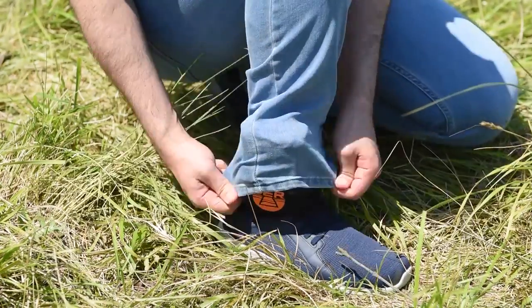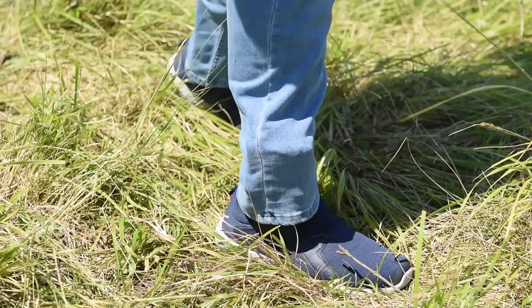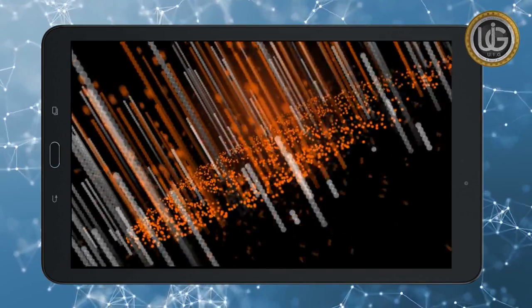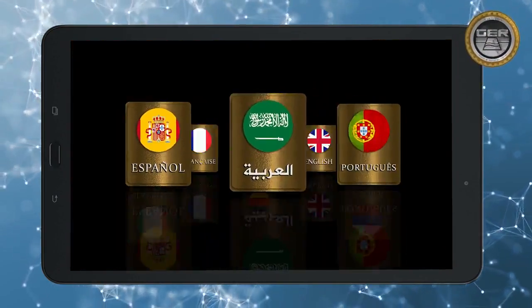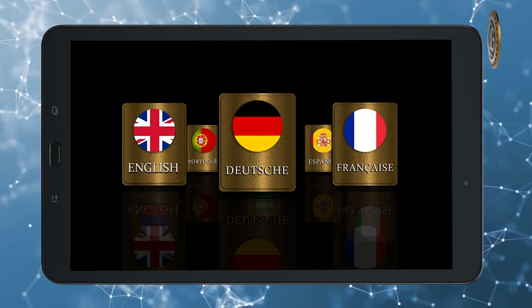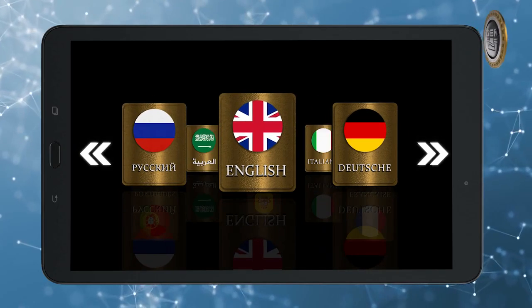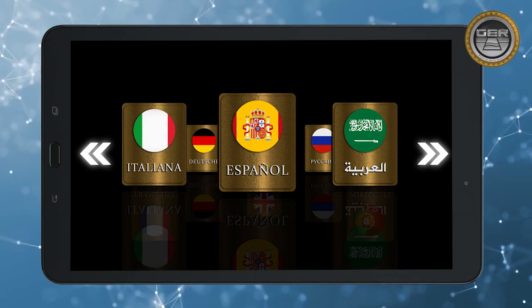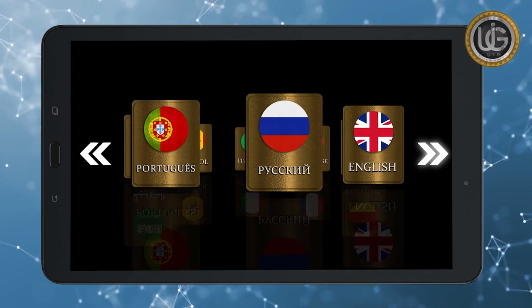Put the case of the device at the bottom of the right leg, then place the device into it. Close the window and run the GER 3D Viewer imaging application. A list of several languages will appear: German, English, French, Italian, Spanish, Arabic, Portuguese, and Russian.